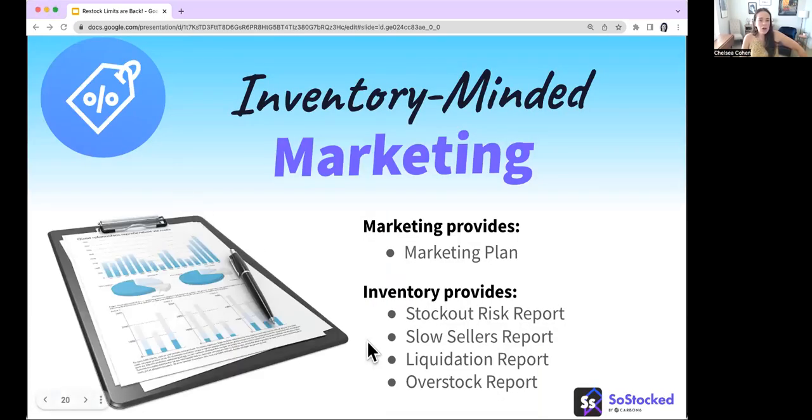So I call it, like I said, inventory-minded marketing. And that's a concept of getting the inventory and the marketing team to work together. I've talked to a lot of sellers, and a lot of times the marketing team doesn't know what the inventory team is doing, and the inventory team doesn't know what the marketing team is doing. So this helps to resolve that.